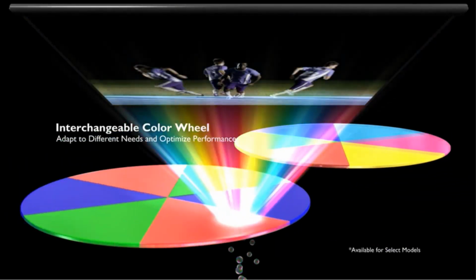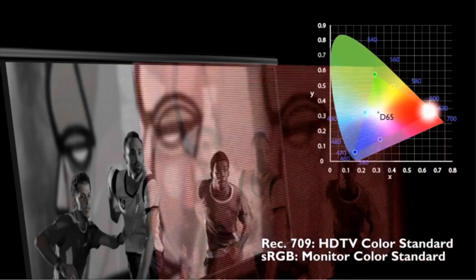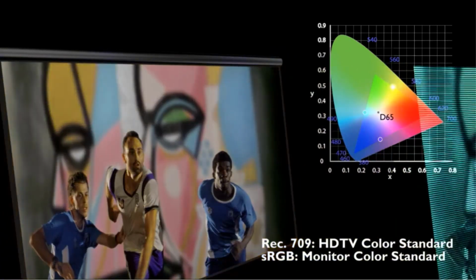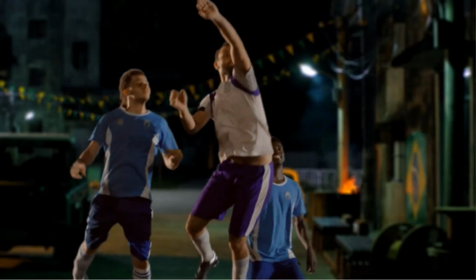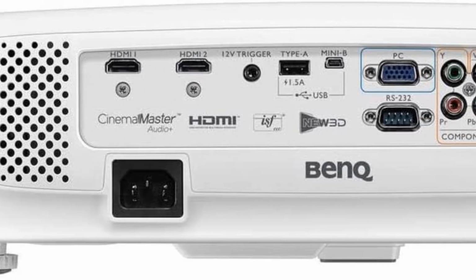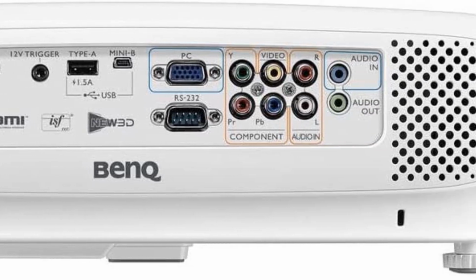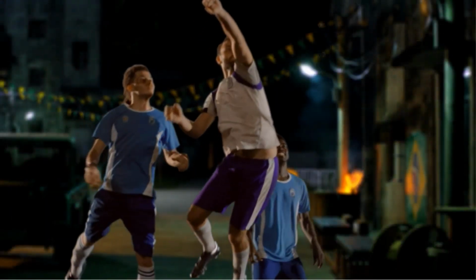The built-in Rec. 709 cinematic color ensures natural colors that are true to life and compatible with other HD TV standards, such as HDR and 3D content. The 1.3x zoom and vertical lens shift allow you to adjust the size and placement of your projected image without distorting the picture quality. With its low input lag of 16 ms, you can enjoy fast-paced action without noticeable delay.